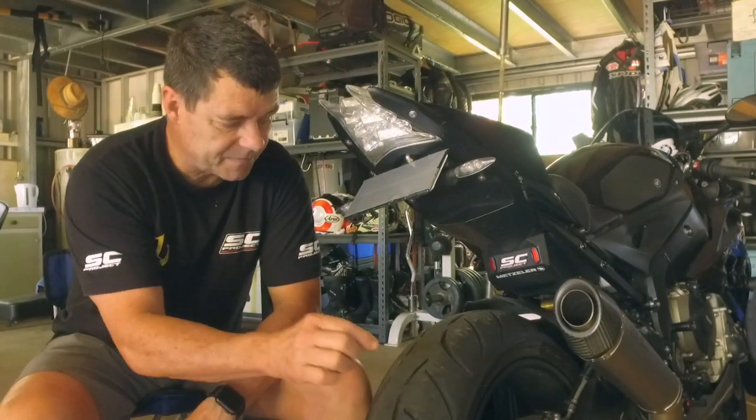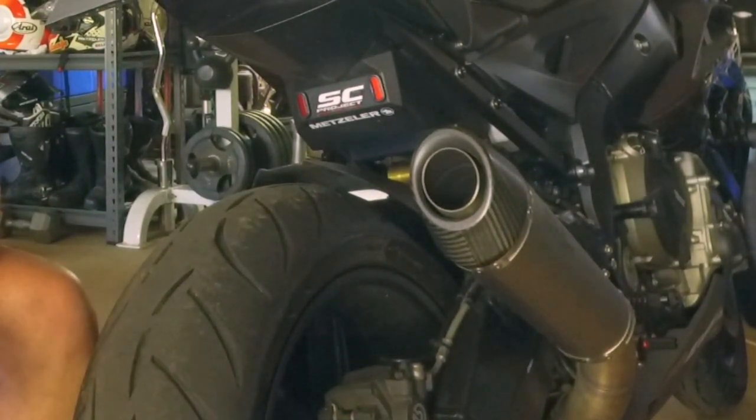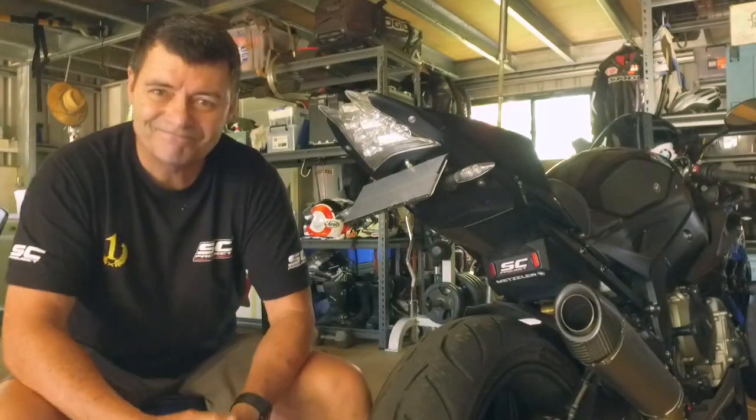And like I said, I know a little bit about riding, and I'm running the M7RRs on this S1000RR. Man, that's a mouthful. I'm super, super happy with the performance of these. Highly recommend them. Go and get yourself a set.